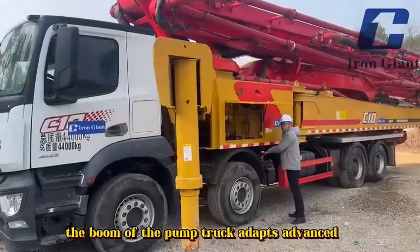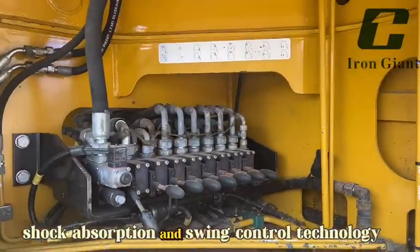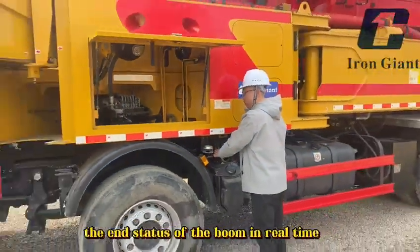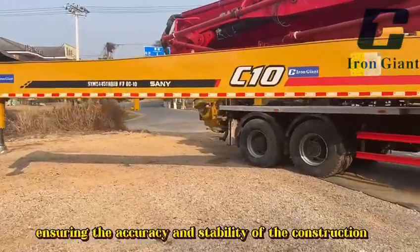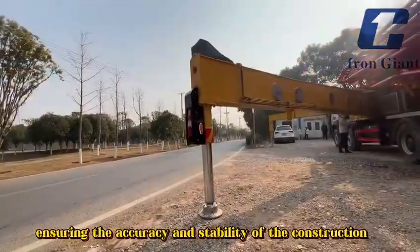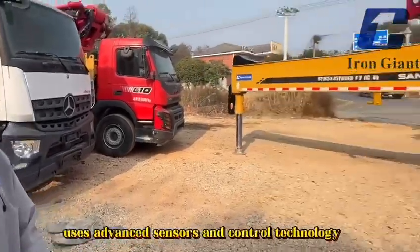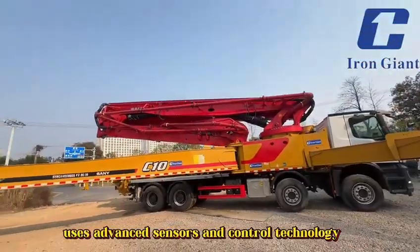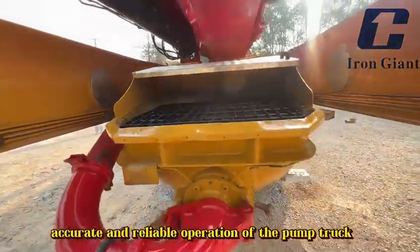The boom of the pump truck adopts advanced shock absorption and swing control technology, which can monitor the end stages of the boom in real time, ensuring the accuracy and stability of the construction. The smart intelligent control system uses advanced sensors and control technology to achieve efficient, accurate, and reliable operation of the pump truck.